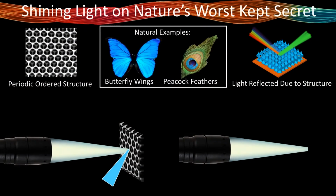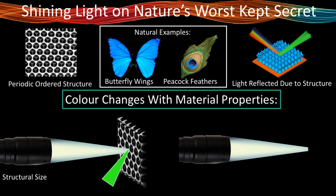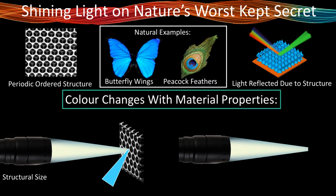When we talk about using these structures scientifically, what we're actually looking at is the light reflected from the surface. So when light is incident on this periodic ordered structure, a certain wavelength or color is reflected, depending on material properties. So the first property would be the size of the pores themselves. So if we turn on our first light, as the size of the pore increases, the wavelength of the reflected light gets longer, and vice versa.